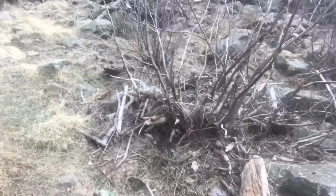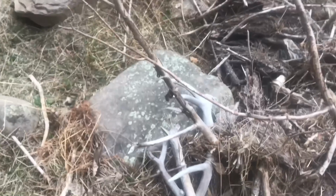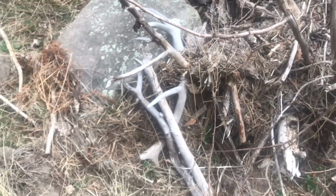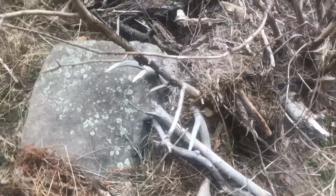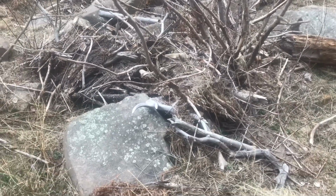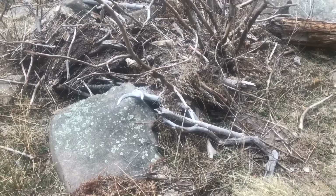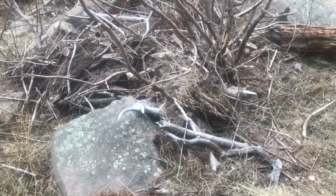Walking through this draw, there's another old antler. You can hardly see it, it's so camouflaged with those dead tree limbs. It's at the bottom of this canyon, kind of in that brush pile, but look how camouflaged that thing is. Let me pull it out. It's nice. That's number 6 for the day. Looks like we're really getting into them.